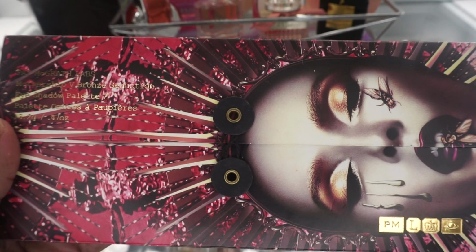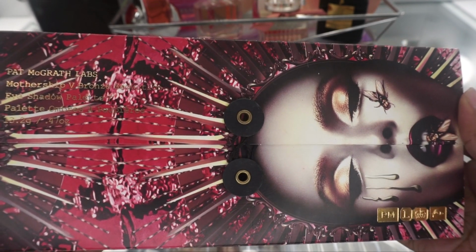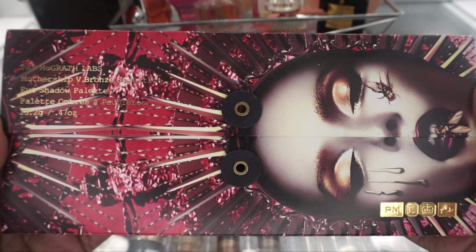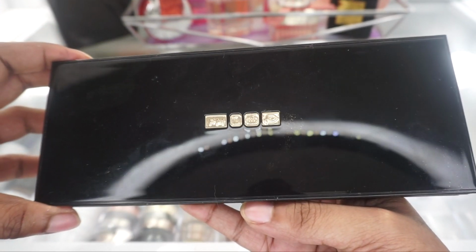Now the last and number one, for those who know me and just know what calls to my soul, this is a palette that calls to my soul. And if I weren't doing YouTube, if I weren't the crazed makeup junkie that I am, as you see here today, the Pat McGrath Mothership 5 Bronze Seduction palette is the mother of all eyeshadow palettes. And when I say it's the mother of all eyeshadow palettes, people, I mean it is the mother of all eyeshadow palettes.